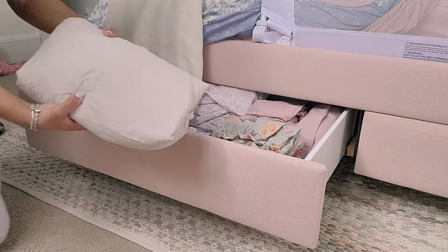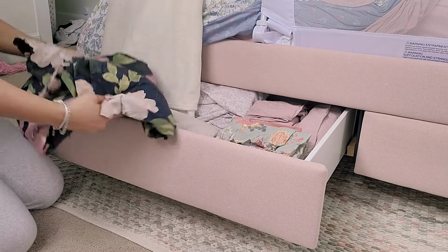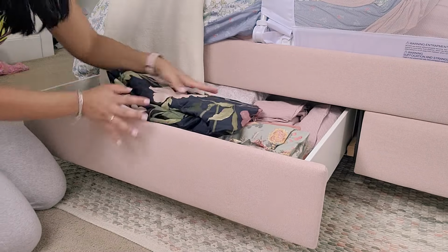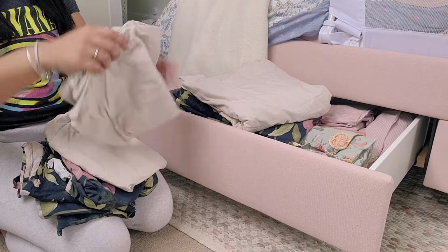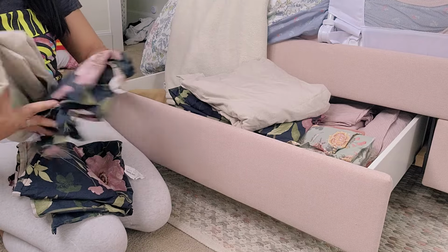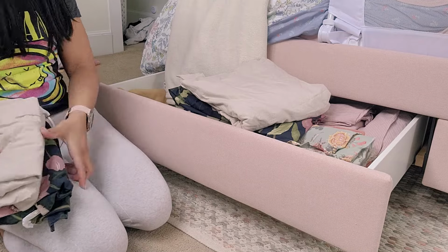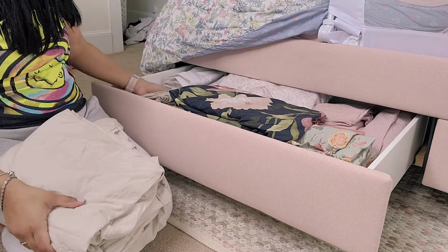But yeah, I don't fit in my pre-pregnancy clothes. A lot of those clothes were my office clothes, like my business casual or business formal clothes. I had a lot of suits and slacks and blazers, and now I have a lot of sweatshirts and sweatpants apparently.